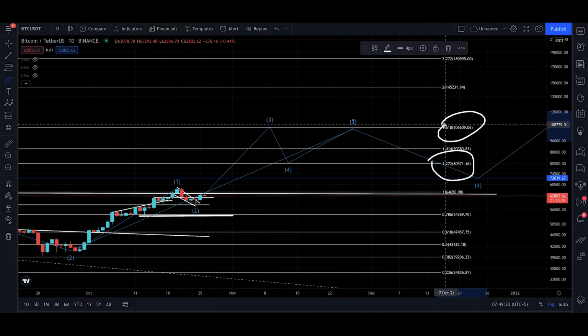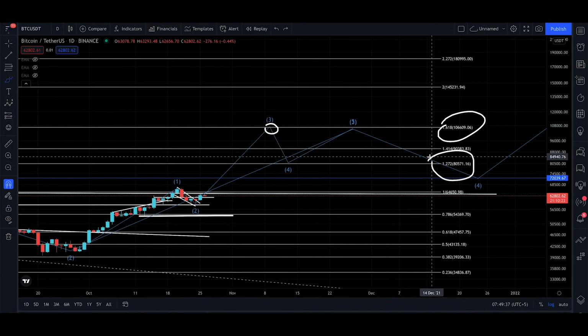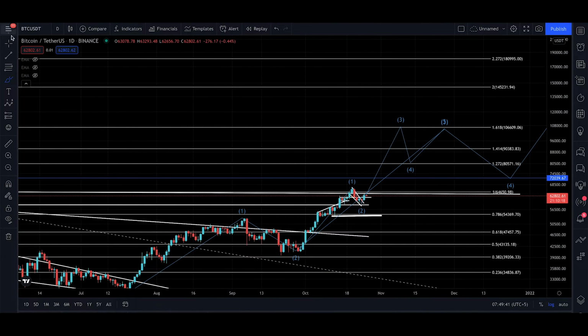Okay, this was your level of support, and this is your third wave count. The fourth wave could go all the way down to the 1.272. Now from here, business keeps up, and we're moving for the fifth wave.